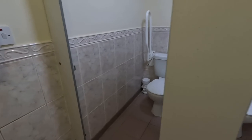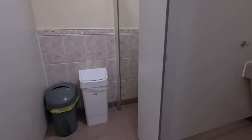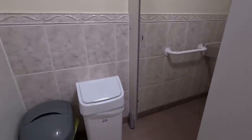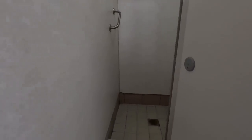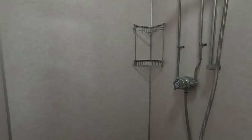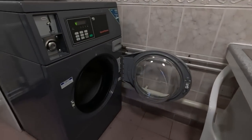So the toilets and showers are much the same as they've always been. I don't think they've changed them. There's only two showers here, but with 30 pitches, it's probably okay. Not much has changed in all the years we've been coming here. I think it's been pretty much the same. Well, they have got a new washing machine. We'll have to have a look at that.